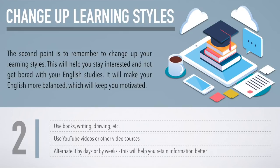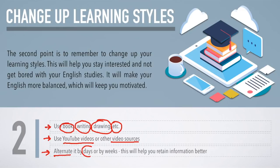So, let's look right here. Use books, writing, your own writing, drawing, or other methods to help you when you're trying to change up your styles. Also, you can use YouTube videos or other video sources. Remember, not just video lessons like we're doing right now, even videos made by Americans or Europeans or other native English speakers that are about topics that you're interested in, okay? And also alternated by days or by weeks. This will help you retain or keep the information.